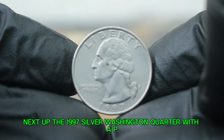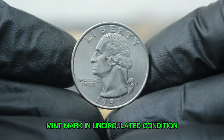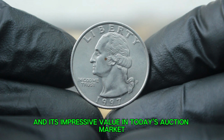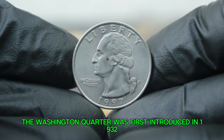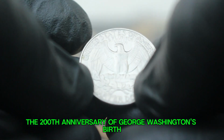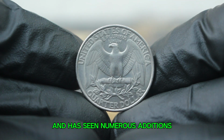Next up, the 1997 silver Washington quarter with a P mint mark in uncirculated condition. Let's explore what makes this coin so special and its impressive value in today's auction market. The Washington quarter was first introduced in 1932 to commemorate the 200th anniversary of George Washington's birth. Over the years, it has undergone various design changes and has seen numerous additions.